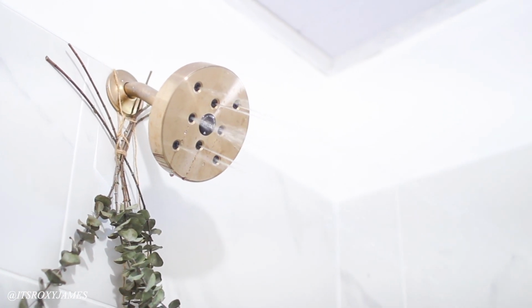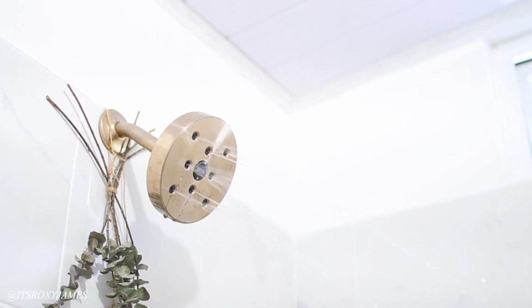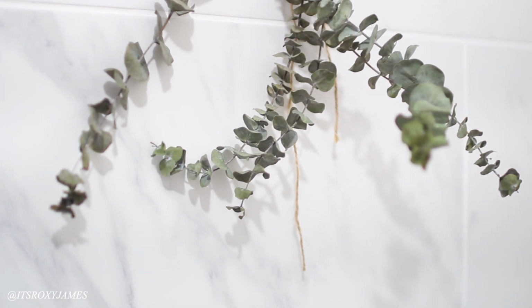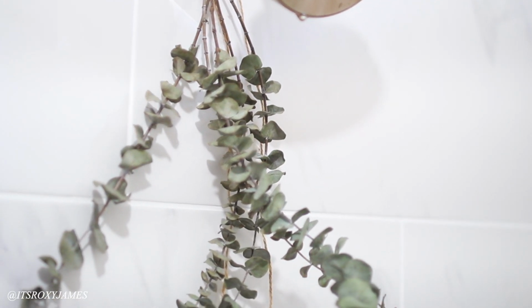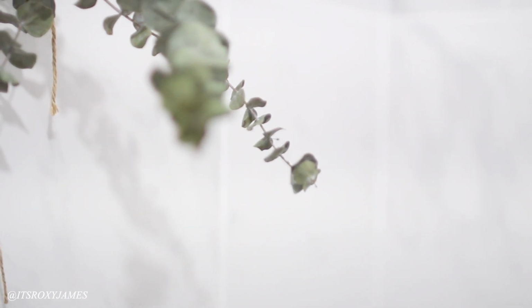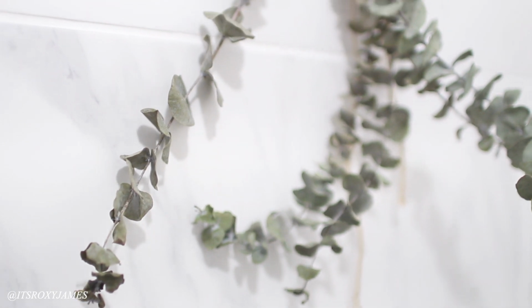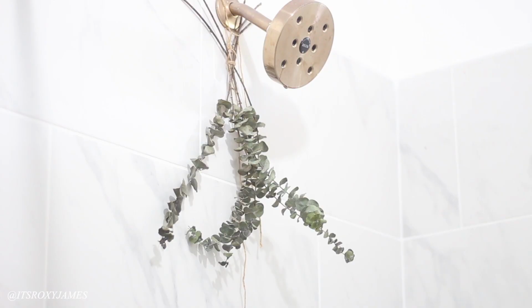As you can see, there is a bunch of eucalyptus hanging. I love eucalyptus. It is my favorite greenery. I love to have a bunch in my home, so I decided to put a bunch in the shower because when that steam rises up while you're in the shower, you get that really spa-like feeling and the vibe is just so relaxed, and you smell that eucalyptus and it smells so good. If you don't have eucalyptus leaves or branches, you can definitely get the same effect with eucalyptus oil. That is just a tip if you are going for the same vibe.